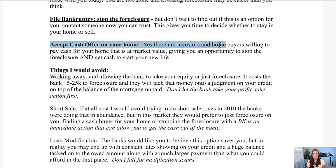Yes, there are investors and buyers willing to pay cash for your home, and that is a home that is at market value, giving you an opportunity to stop the foreclosure and get cash to start your new life. That's what I want them to choose. But I'm going to tell them the real other options. Things I would avoid doing, which are still options: walking away, which a lot of people are doing right now, actually, walking away.